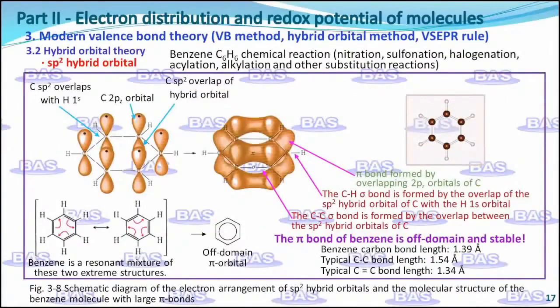Let's look at a more special sp2 hybrid orbital molecule, benzene. We know that organic compounds, benzene molecules, and their derivatives basically do not undergo addition reactions that lose the structure of the benzene ring, but undergo substitution reactions of the remaining benzene ring, such as nitration, sulfonation, halogenation, Friedel-Crafts acylation, alkylation, and other substitution reactions.